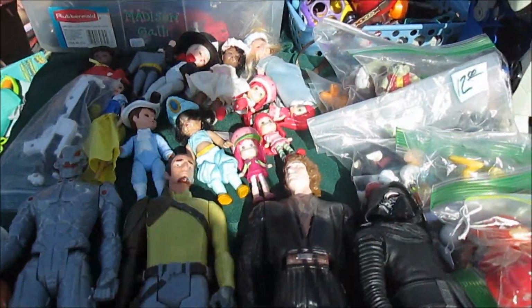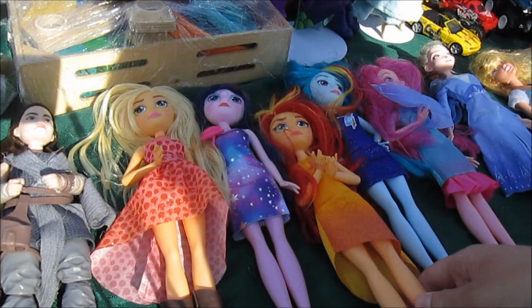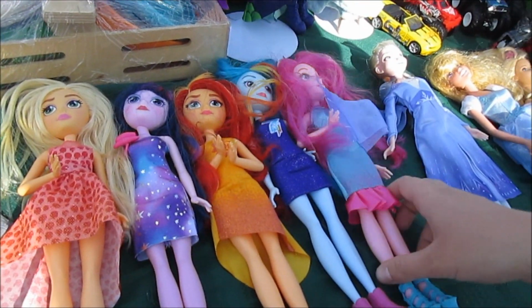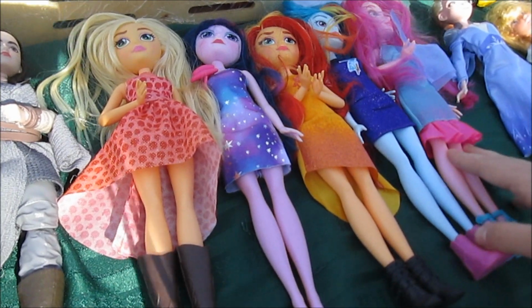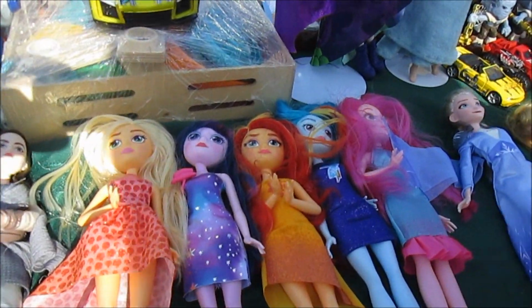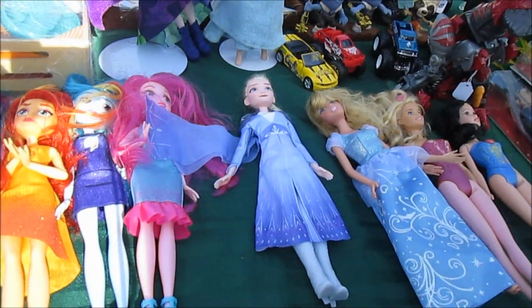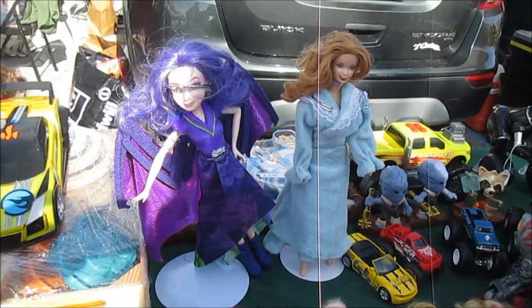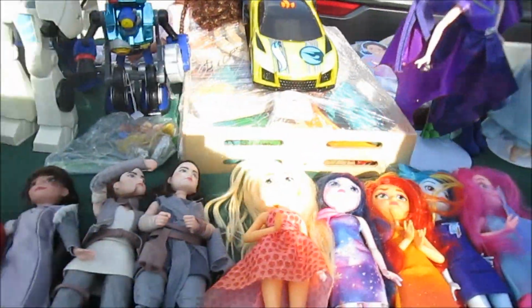Ooh, we got some of the new Equestria Girls. Oh, new Equestria Girls. Cool. Ooh, these are like the ones in the pack. Is this a big pack? Yeah. I like Twilight Sparkle. So yeah. Cool. Oh, they look good. They're pretty. Some dolls over here.